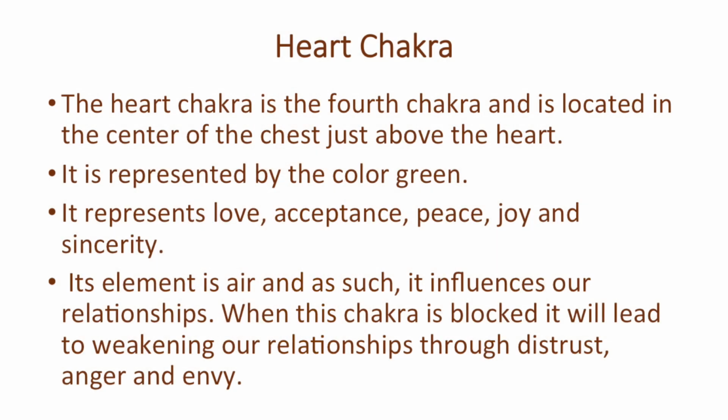Its element is air, and as such, it influences all of our relationships. When the chakra is blocked, this will lead to a weakening of our relationships through disgust, anger, envy, and, I didn't put it there, but jealousy. Think about that. Shock, anger, envy, and jealousy. That's telling you, if you feel jealous, this is blocked.